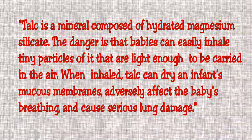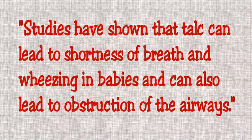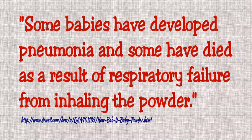So what about talc? Talc is a mineral composed of hydrated magnesium silicate. The danger is that babies can easily inhale tiny particles of it that are light enough to be carried in the air. When inhaled, talc can dry an infant's mucous membranes, adversely affect the baby's breathing, and cause serious lung damage. Studies have shown that talc can lead to shortness of breath and wheezing in babies, and can also lead to obstruction of the airways.